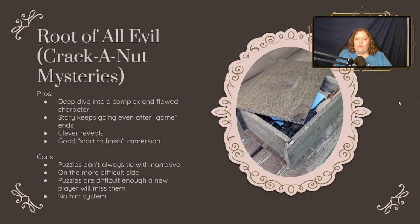Root of All Evil. This is from Crack and Nut Mysteries. So Crack and Nut Mysteries is definitely on the more expensive side. But what I really appreciate about them is they have what I like to call head-to-toe immersion. They really try to pay as much attention to detail right from the start of the experience to the finish.